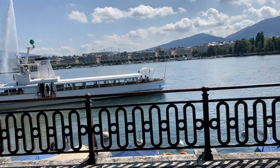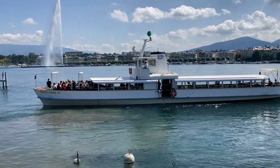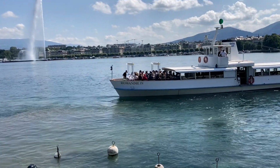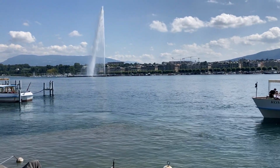Alright, so here we are. Here's the fountain. And here's the little boat. Romandie. I'm Getua Kato. Yeah, I don't know the other number, so Romandie 4. Oh yeah. Wow. That's huge.